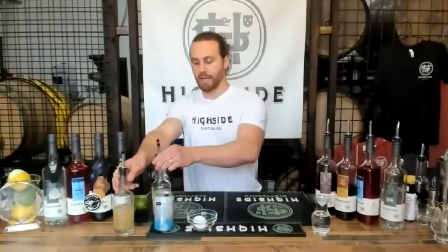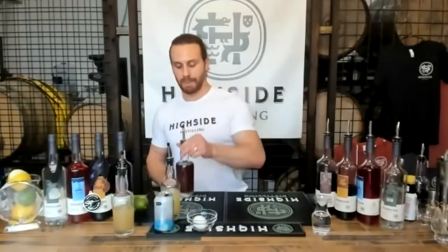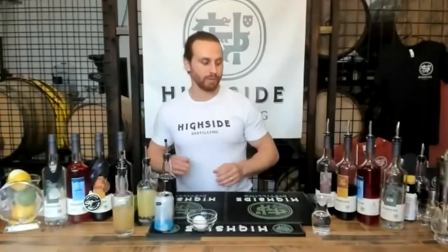I've got my lemon juice here and my Demerara syrup. I like to use Demerara because it's a bit of a richer sugar as opposed to pure cane sugar.